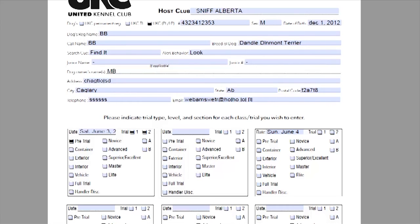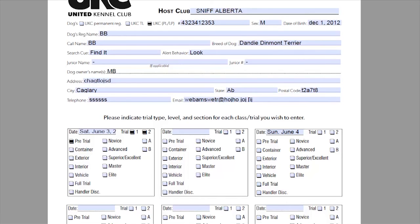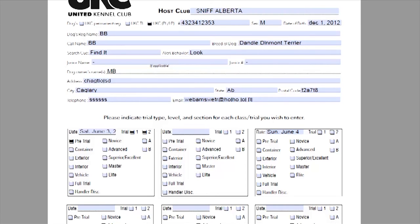In order to compete in advanced containers, they need to pass that pre-trial, so the advanced pre-trial on Saturday, to be eligible to go on and do advanced containers, interior, exterior, and vehicle. They don't need to complete it on a different day. The same day's fine. So if they pass the advanced pre-trial Saturday morning trial one, then right there at that trial, they can compete in the advanced elements.